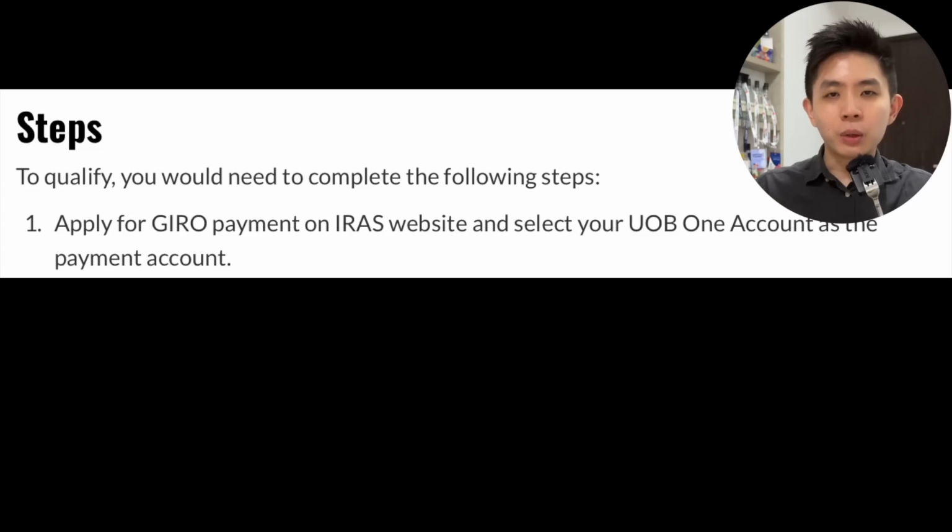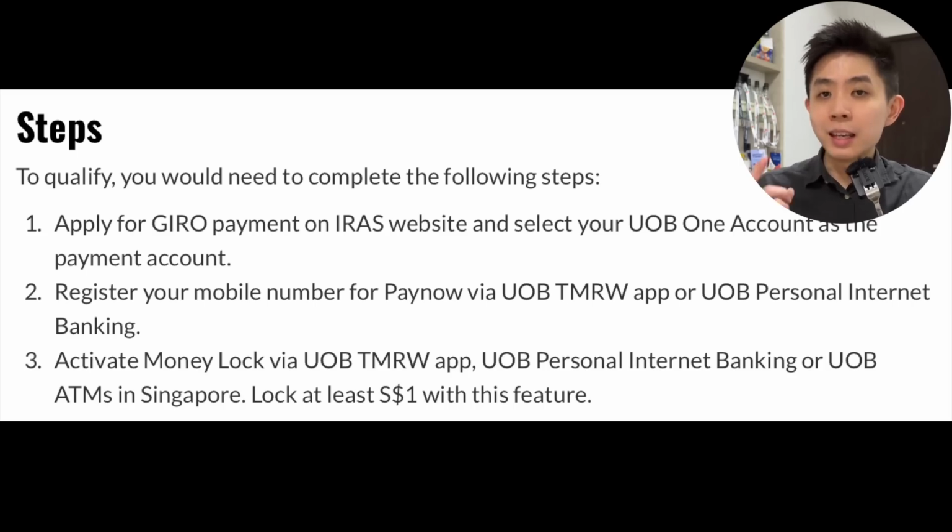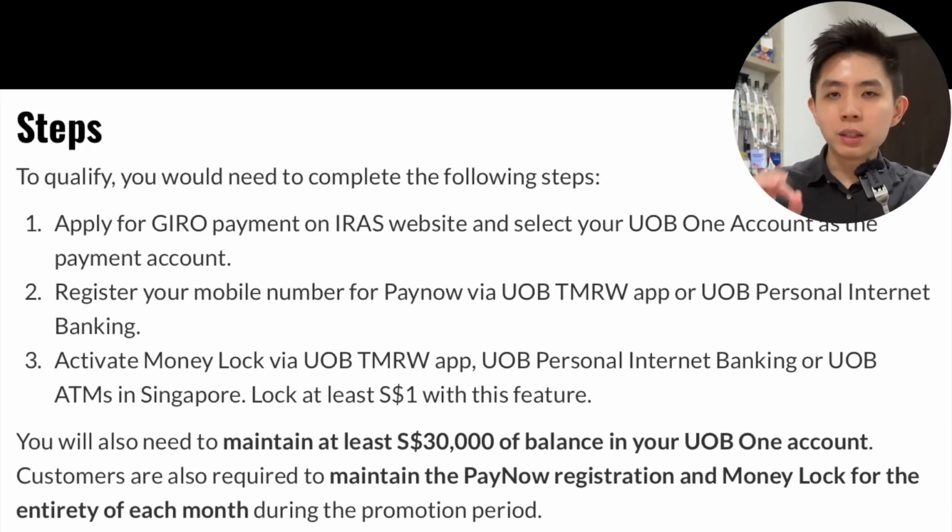1. Apply for GIRO and use your UOB One account as the debiting account. 2. Link your mobile number for PayNow with this account. 3. Activate Money Lock and lock at least $1. And 4. Finally, you have to maintain certain balance amounts to get rebates on your tax payments.